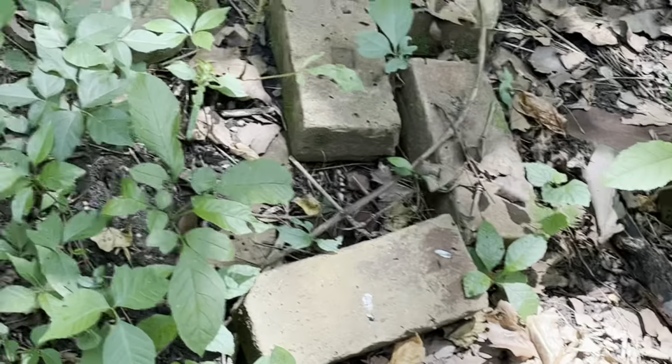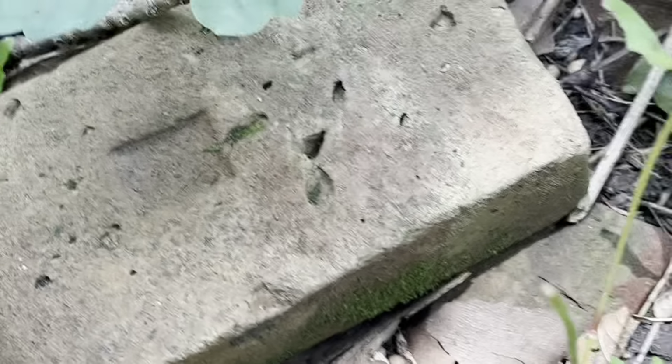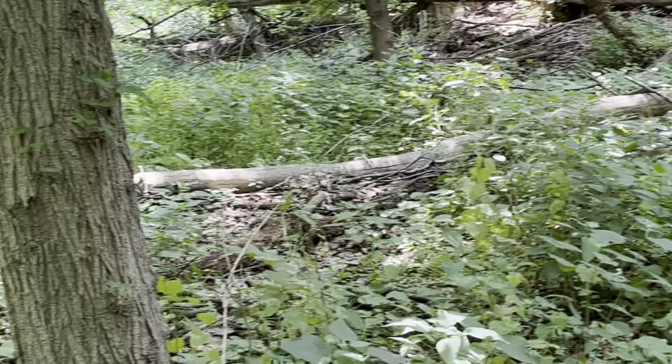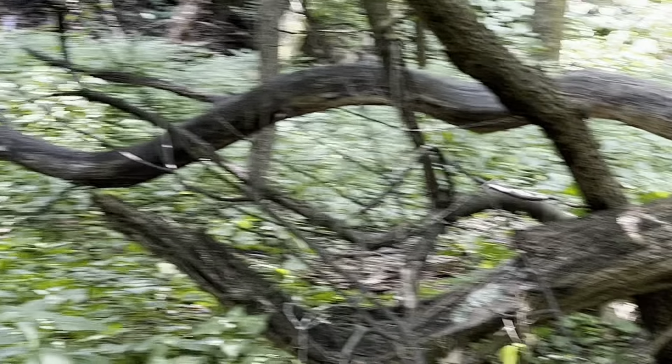I'll show you something else too. All the bricks that are in here, they don't really have anything written on them. These have little dents in them. Most of them don't have anything written on them. Give you an idea where I'm at. In the middle of nowhere.